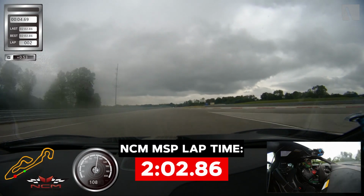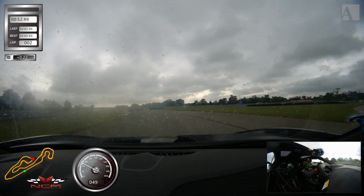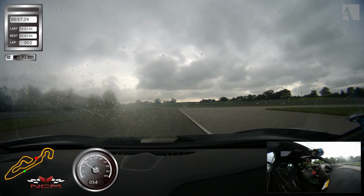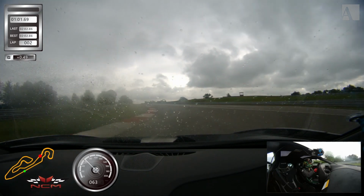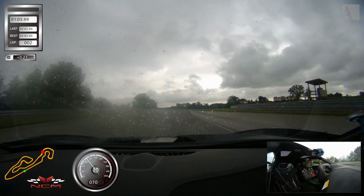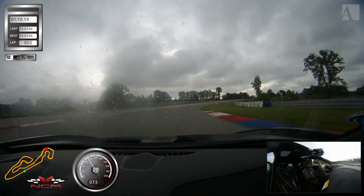2 minutes 2.86. That is a new Pro Racers Take lap record. There is certainly more time in the Senna with new tires on the car, a track setup instead of a street setup. Unfortunately, the rain came down, which stopped us doing the 0 to 60 and quarter mile. All right, let's head back to the garage.